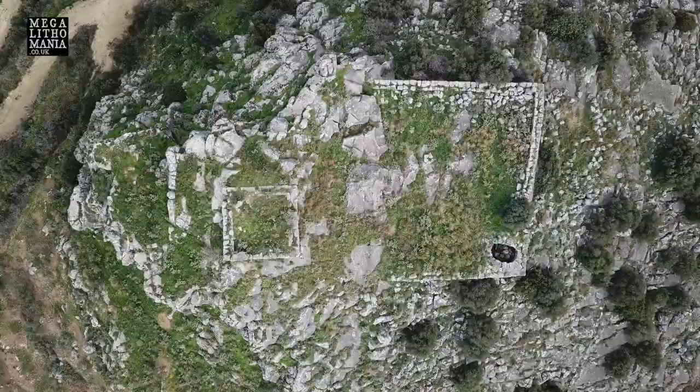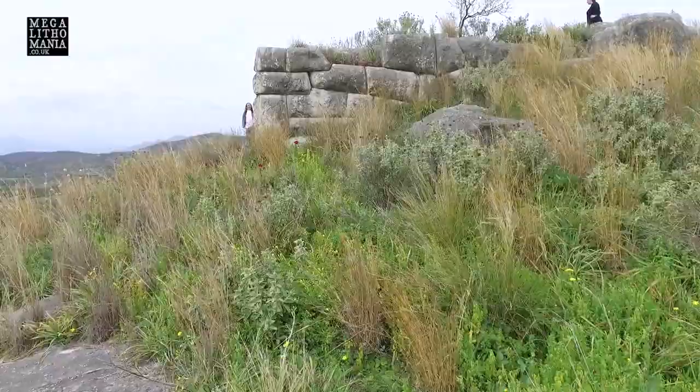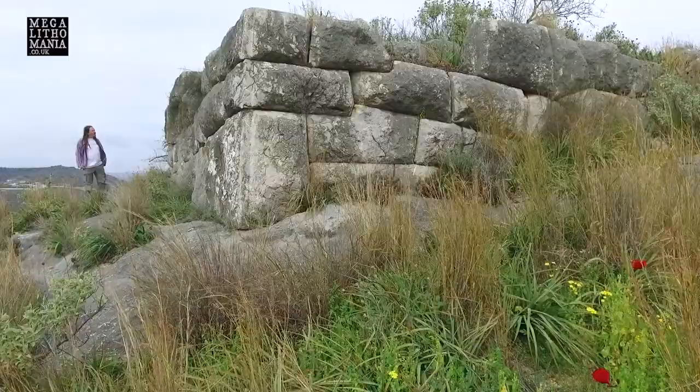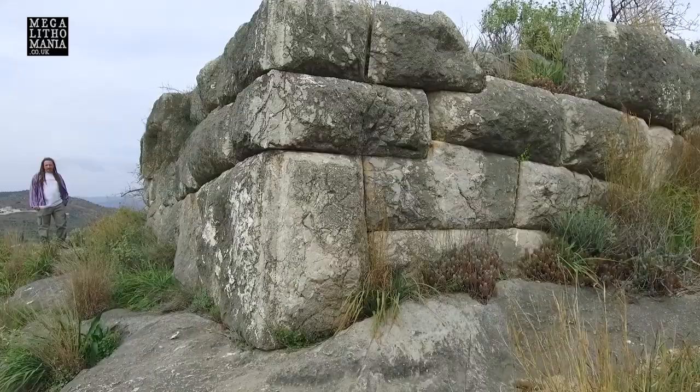Polygonal walls just up here, which we'll see if we can get closer to. Oh yeah, we've got Cameron around the edge there. And we do see some quite high quality masonry here, resting on bedrock. And these are puffy polygonal Cusco style blocks.